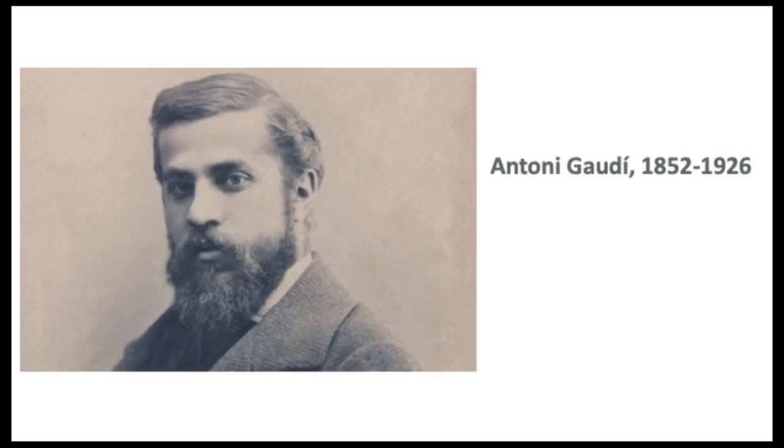Art Nouveau in Catalonia has a personality all its own. It's not like anything that we've seen before. It combines Moorish and Gothic elements with Catalan traditions and Art Nouveau elements. And the designer most associated with Art Nouveau in Barcelona is Antoni Gaudí.